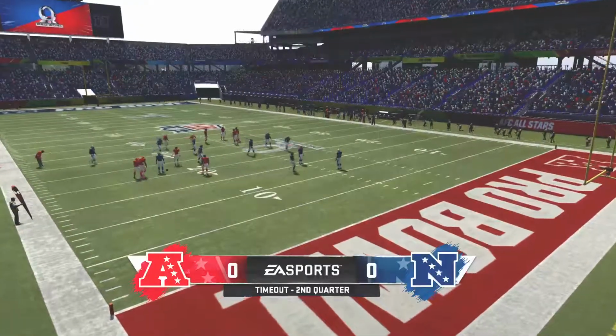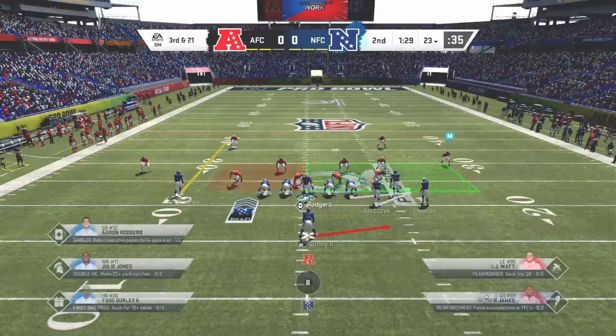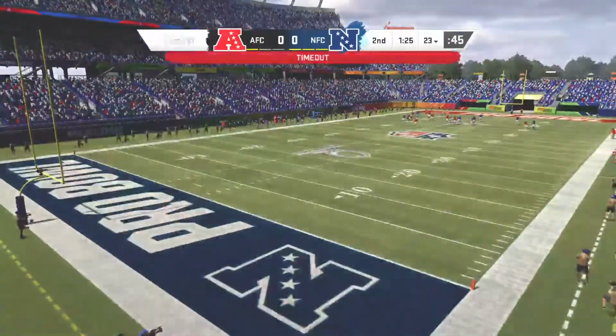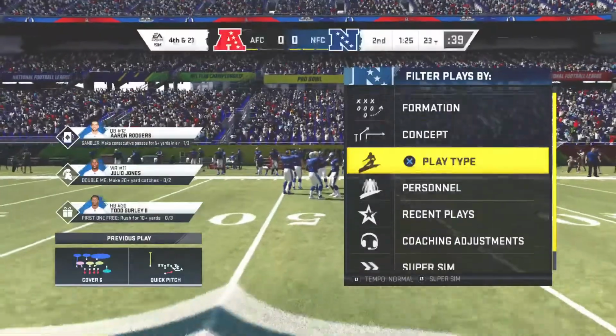Now the AFC going to use the first of their timeouts as they'll talk it over here before what will be an important 3rd down. On the toss, it's Gurley. Now the AFC going to take a timeout. It's their 2nd as they'll head to the sideline and talk over what to do next.